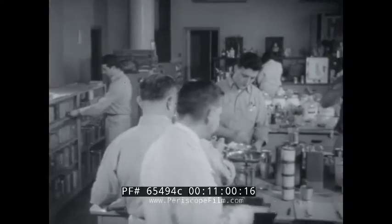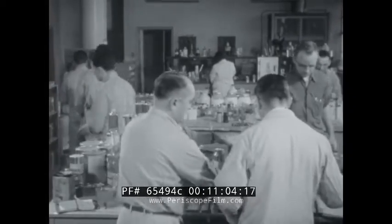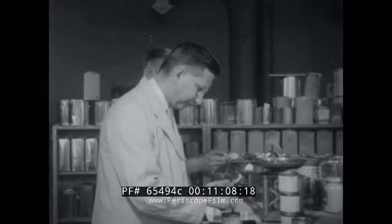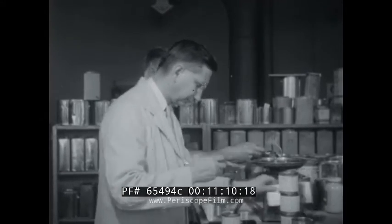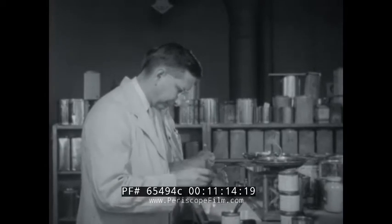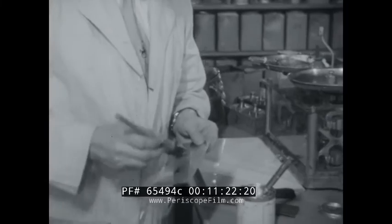Here in the lab, maintained just to develop special paints for special purposes, a dozen or more experiments may be in progress at one time. New formulas are mixed and tested endlessly. Here they're trying out a paint they've been working at for a long time, one that can bring color to hot pipes, stoves, and radiators without blistering or discoloring.